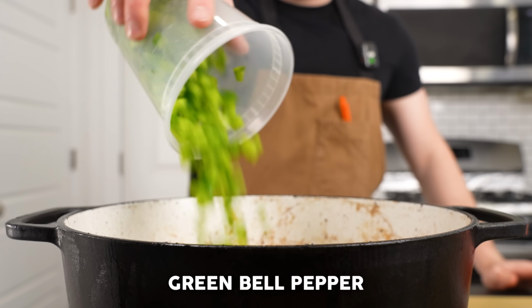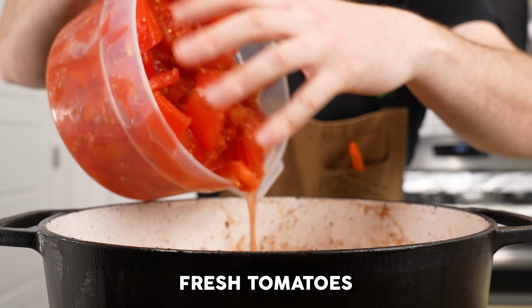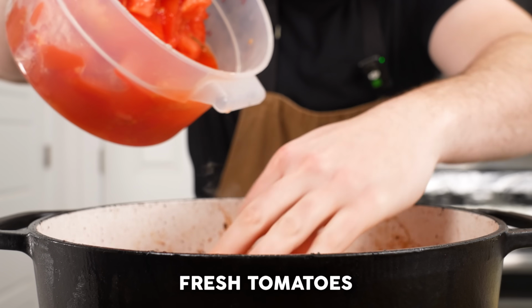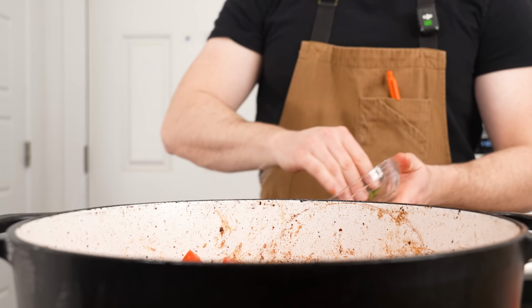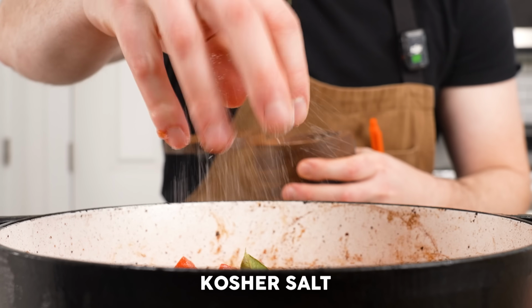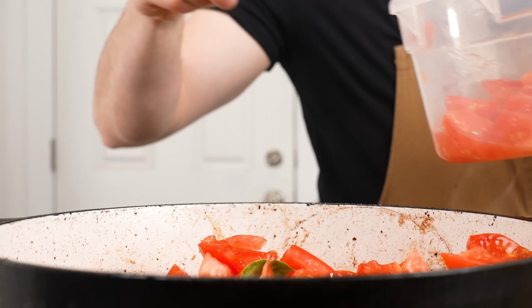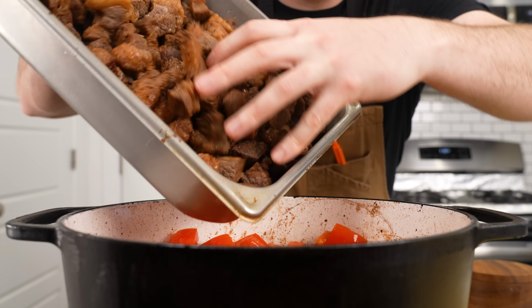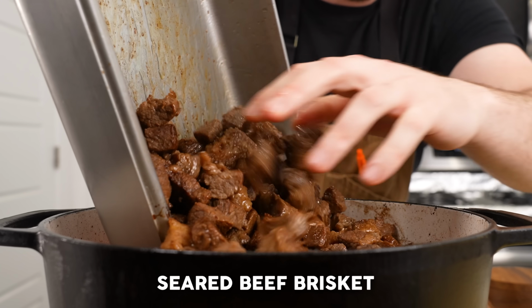Next up, we got our green bell pep, and our fresh tomatoes with their juice. Pretty much the liquid base for our chili, right? About 6 cups. Go through all of that juice. Then some bay leaf and a healthy pinch of kosher so we season as we go here. Whoa, a little too much there. And now we can reintroduce all of our seared brisket and its juices, of course.